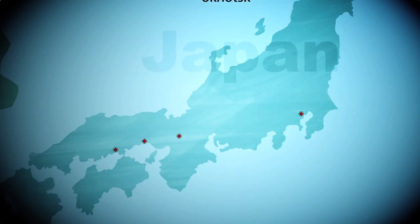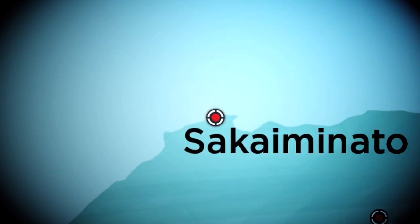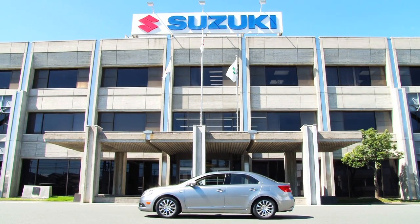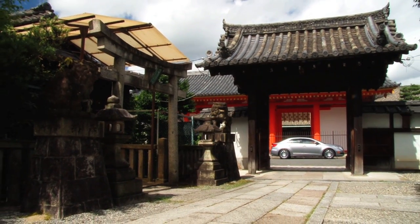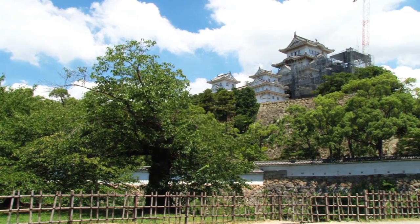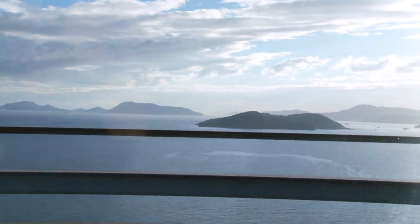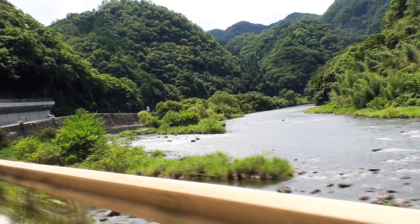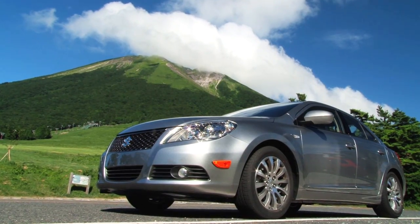After 3 days and more than 560 miles, we've reached the end of the first leg of Tokyo to LA the hard way. Our journey started at Suzuki headquarters in Hamamatsu. We visited Kyoto, Japan's ancient capital, saw the amazing Himeji castle, and drove the stunning expressway that island hops around the inland sea. We got off the freeways too and drove through backcountry that few tourists will ever see when they come to Japan.